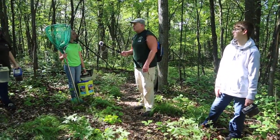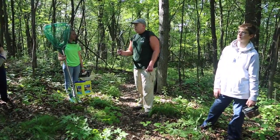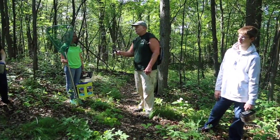All right, so I just wanted you guys to know that. So if I ask you later if a toad can give you warts, the answer is no. They have warts on them, but they're actually called parotoid glands.